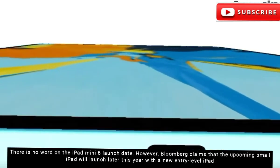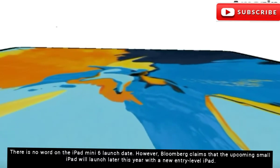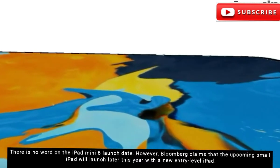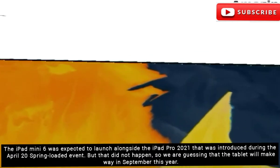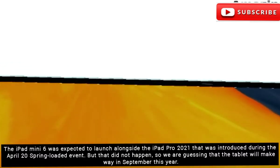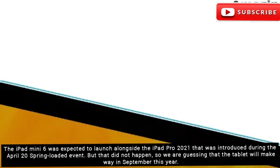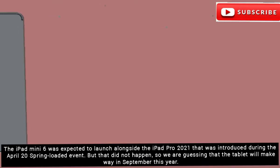There is no word on the iPad mini 6 launch date. However, Bloomberg claimed that the upcoming small iPad mini will launch this year with the new entry-level iPad. The iPad mini 6 was expected to launch alongside the iPad Pro 2021 that was introduced during the April 20 spring-loaded event, but that did not happen. So we are guessing that the tablet will make its way in September this year.